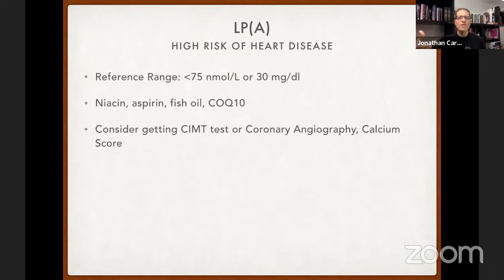Now that we're learning so much about this value, lipoprotein A, I think it's important for everyone, given that heart disease is still obviously a very substantial cause of disease and mortality. You should know, and therefore you can optimize everything else about yourself to lower the risk as much as possible. So I think it's quite important.